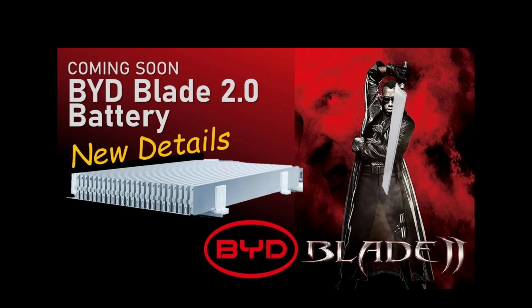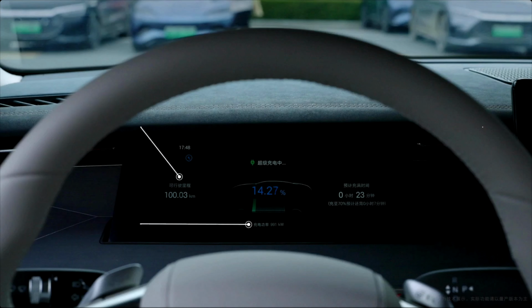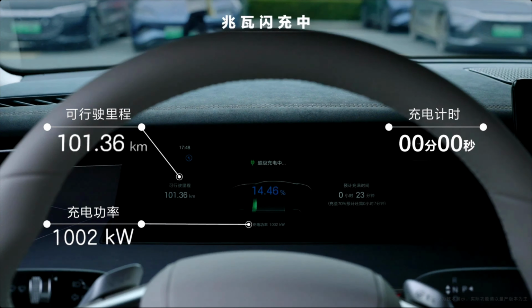I did an earlier video last year based on leaked rumors about BYD's next generation Blade batteries, which is still lithium iron phosphate. Reports were that a short version of the battery would be able to charge at 8C. Well, I guess it's really 10C in value, and that's a peak value, not something that it can sustain over the entire charging curve. But don't worry, they backed it up with a video showing the actual charging speed. Warning, if you've ever charged an EV, you may have to change your underwear after watching it.